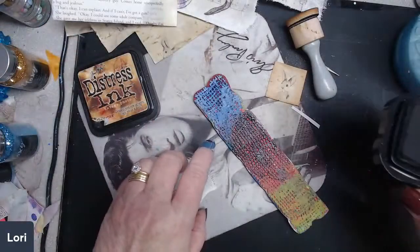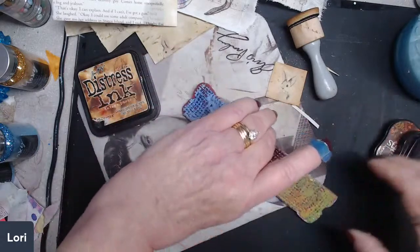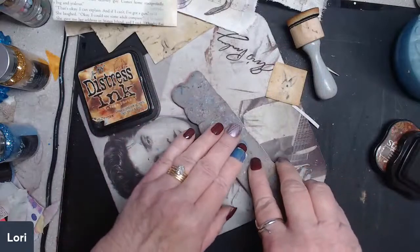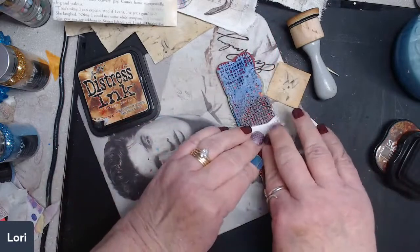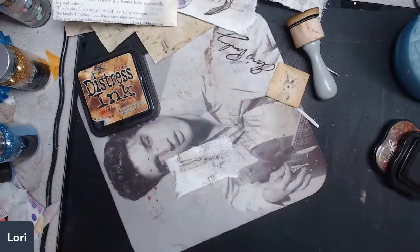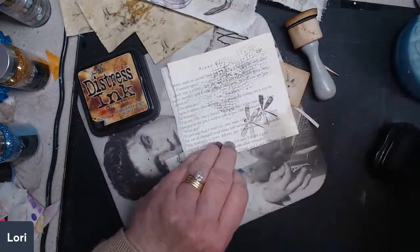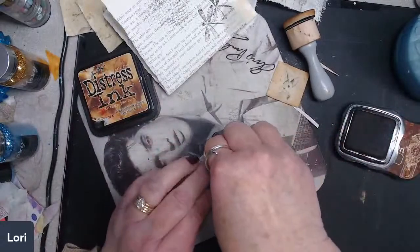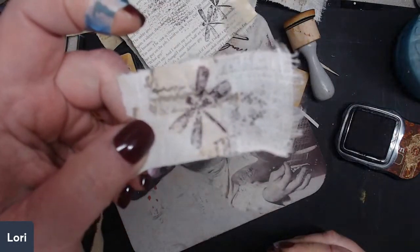All right, I'm not sure this is gonna really do much for this because I got paint and stuff on it I haven't cleaned off. But let's give it a go. Yeah, not really. Nah, let's try something else. Let's try this little dragonfly. I don't know if this is going to work either. We'll see. That worked better.